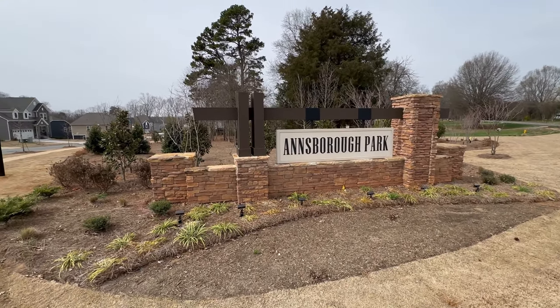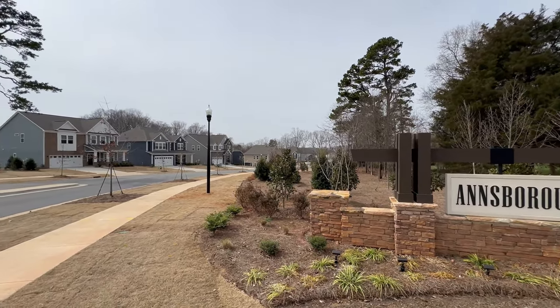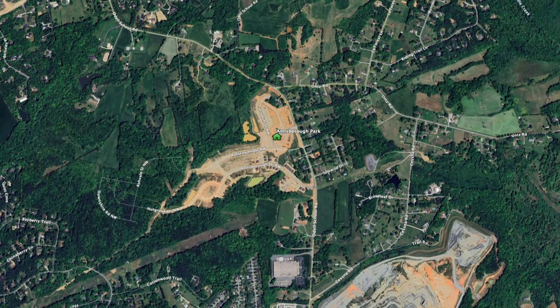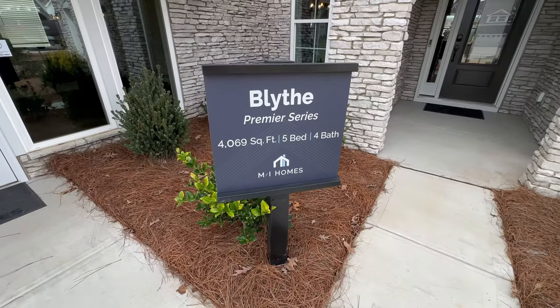My name is Grant Wilsterman, your Charlotte Realtor, and today we are taking a tour here of Annsborough Park by MI Homes. This is in the Concord area of Charlotte, North Carolina, and has to be one of the hottest neighborhoods in this area. And to be honest, it's this floor plan right behind me that people are so excited about. Today we are taking a tour of the Blythe floor plan.